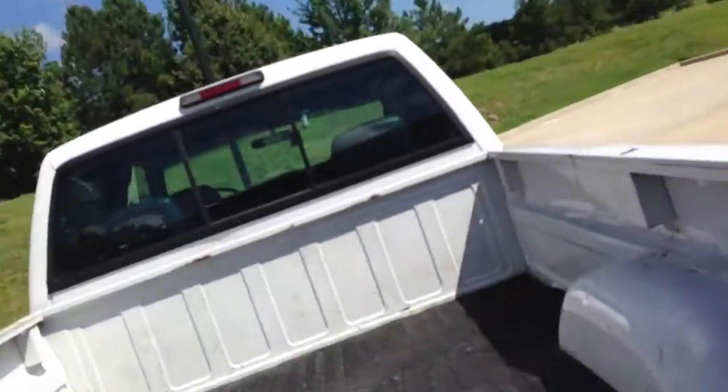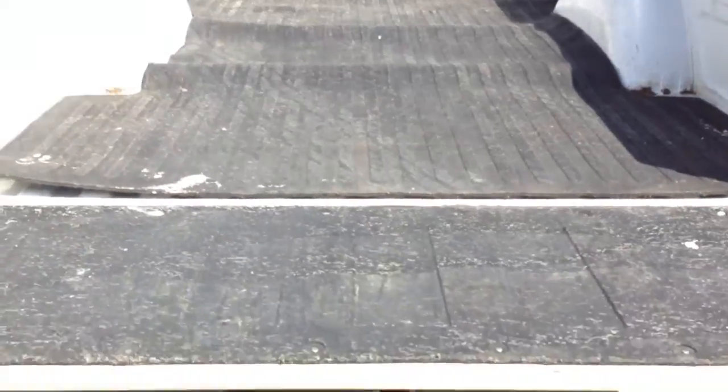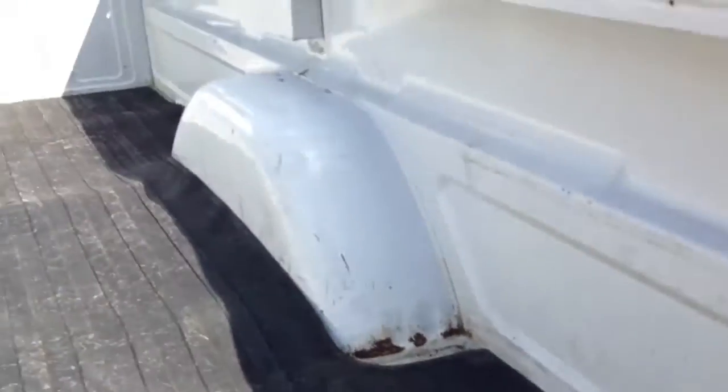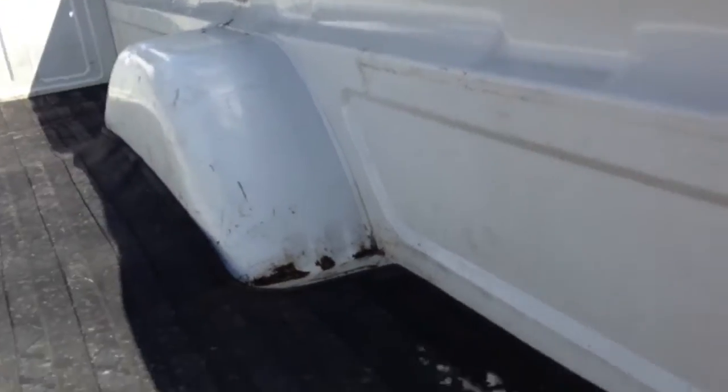Back of the bed, the truck is very clean. Does have the mat. Usually in here, this gets all rusted. The hinges start to look really bad. As you see, very clean. It's not perfect, but nice and clean.